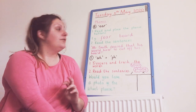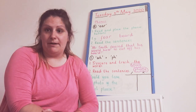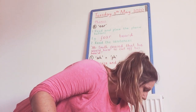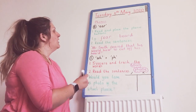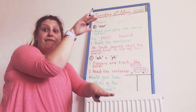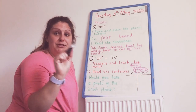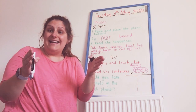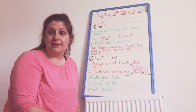You've got two tasks to do for your phonics today. Number one, you are going to read and put the phonics buttons on a list of words that have all got the ear sound in them. So let's have a little look at these ones first. Let's look at this word here first. What's that first sound? Good, well done. It's the short version, it's not fuh, it's that short f. Short f followed by our trigraph, ear. Put them together, f, ear. Fear, well done. If you have a fear, it means you're frightened of something.